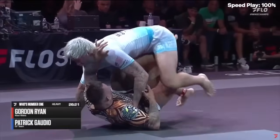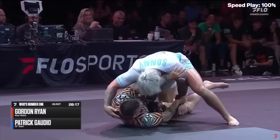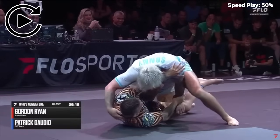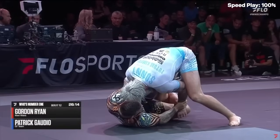I did like the fact that Gordon does a little trick here where it looks like a same side leg drag, and then he basically crowds the hips again and gets into his half guard. If you want to keep attacking from the half guard and you don't want to deal with the guy's butterfly hooks, that's a great way to do it.